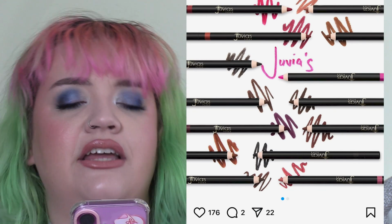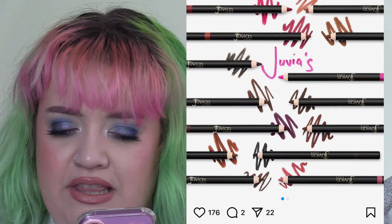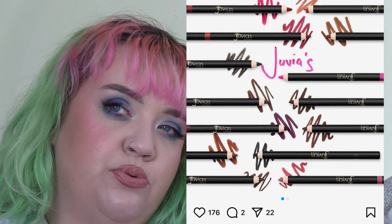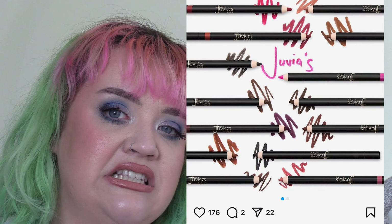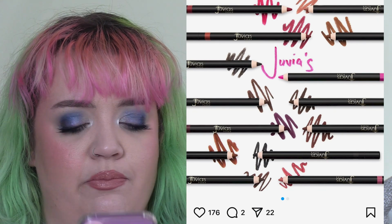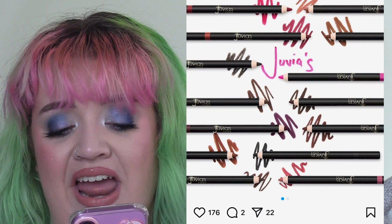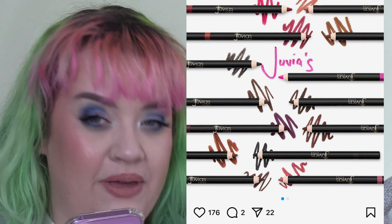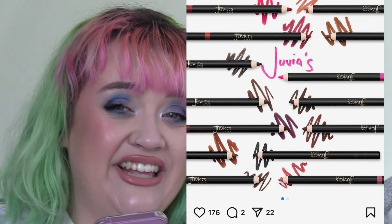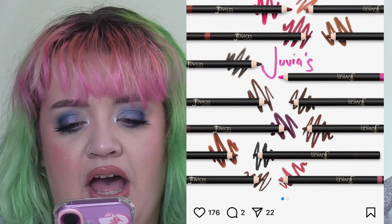Yeah, intrigued by these. I like the old Juvia's Place lip liner formula. I don't know whether they're getting rid of that and replacing it with this, or whether this is different to that. I'm not sure. Juvia's Place were available in Superdrug for maybe less than 6 months, and then they were pulled out again because we never got any of the new releases. It was just the core line, and then they just disappeared. So I probably won't try them just because they're hard to get my hands on, and for me to make the shipping from the US worth it, I would have to spend a fair amount of money, and there's not really a lot from Juvia's that I want to try currently. So I'm going to be skipping those ones, but they look nice enough.